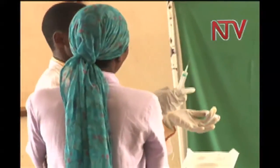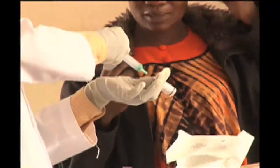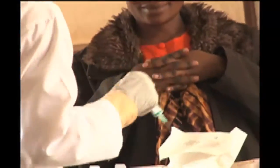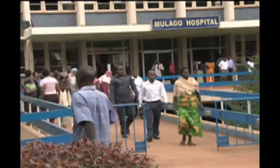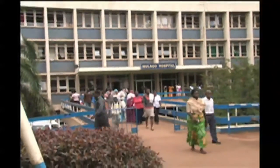Meanwhile, research into new waste management technologies or alternatives to incineration is still ongoing, and countries are encouraged to adopt them when they are available. In the long run, it saves them from spending on preventable infections. Florence Naluyimba, NTV.